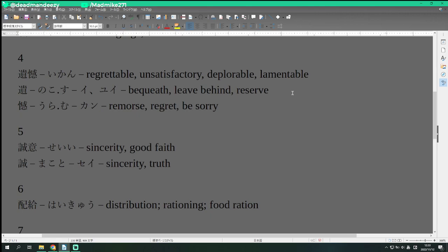I on the left side of ikan, plus kan on the right side of this word, is uramu, which is to regret something. Kan is our alternate pronunciation, meaning remorse, regret, or to be sorry, with the radicals for a heart on the left side and to feel, kan, on the right side. This entire thing is the kanji for feeling. So if you feel it in your heart, you are remorseful or regretting it.